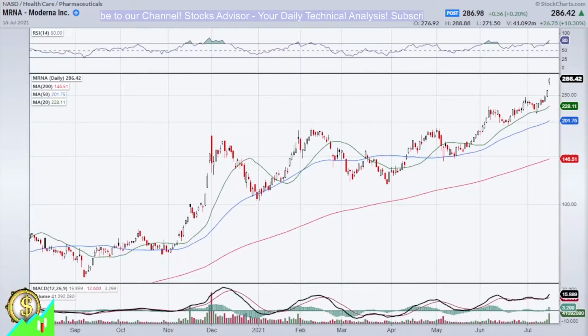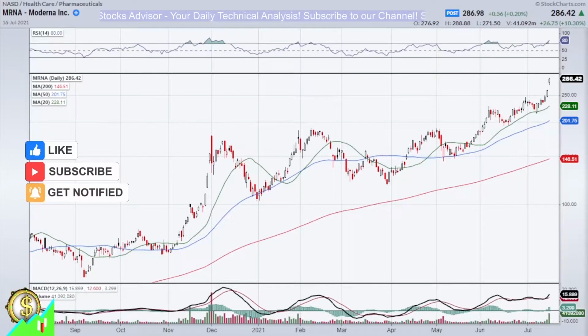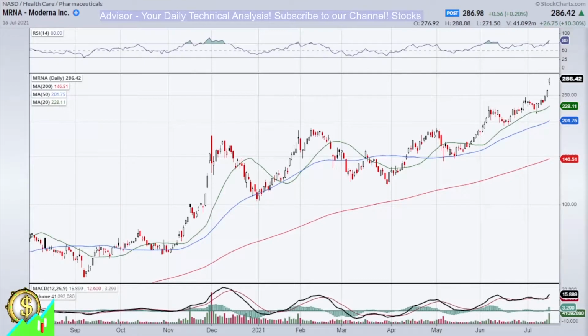Today we'll talk about Moderna Incorporated, traded at Nasdaq, ticker name MRNA. Well, Moderna, of course, is a very well-known company now due to its COVID vaccine.